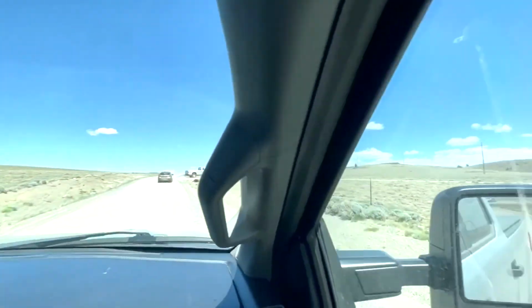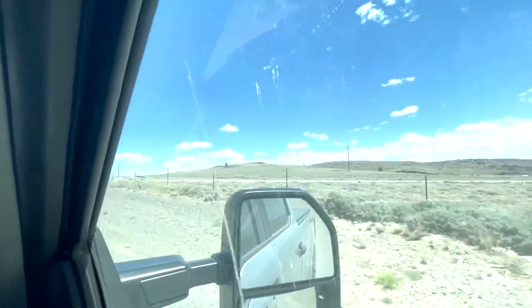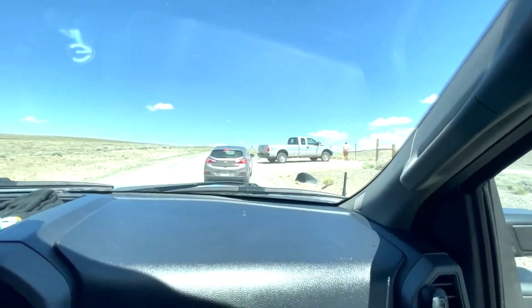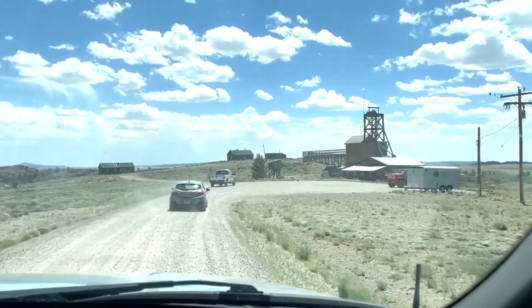I know Kaylee's mom would love to see this. So yeah. Oh, there's pronghorn too. Where? It's up over that little hill there. Oh. Yeah, they have housing.